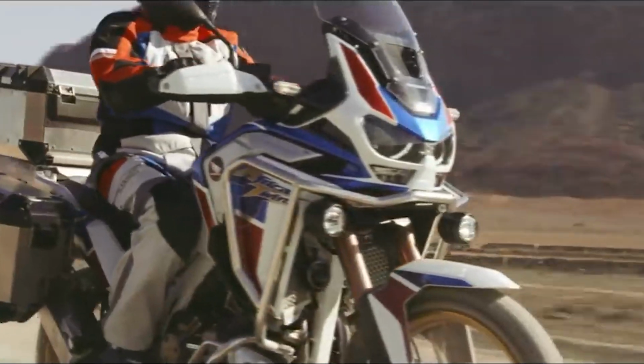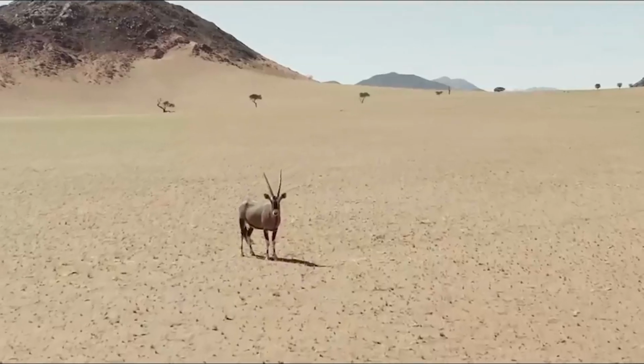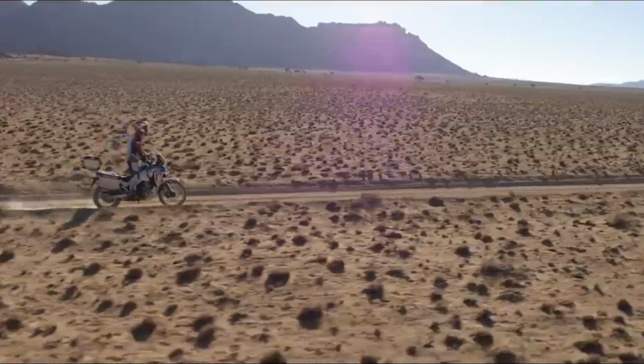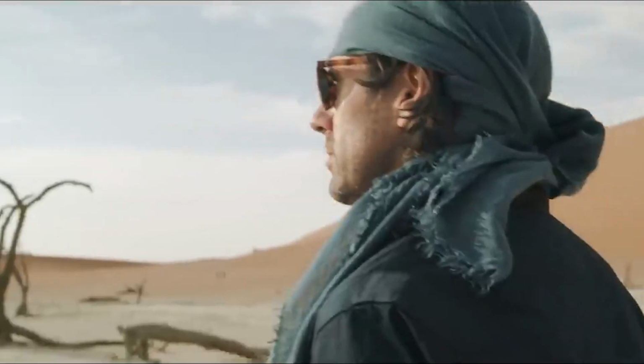Yeah, the Africa Twin looks to be a bit confusing with all the technology that it has, but like most things that you use for the first time, it just takes a little bit of getting used to. I think that I might be able to overcome that.